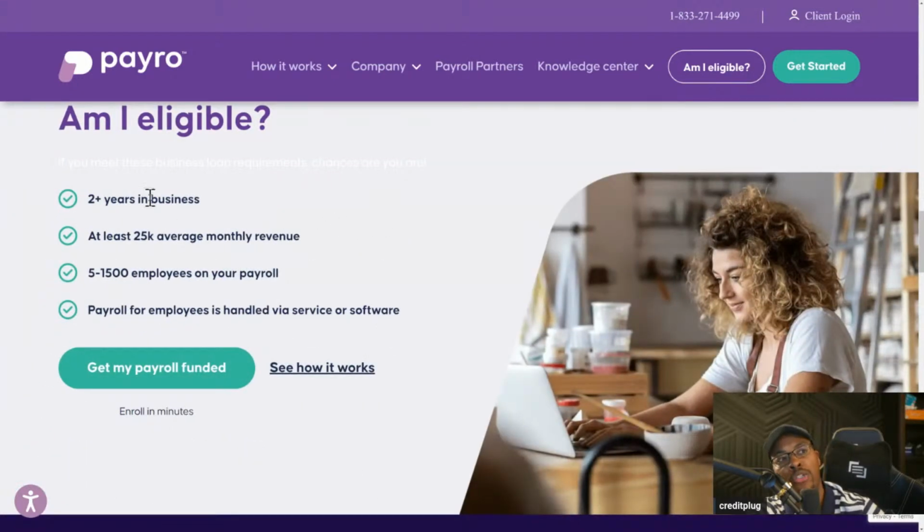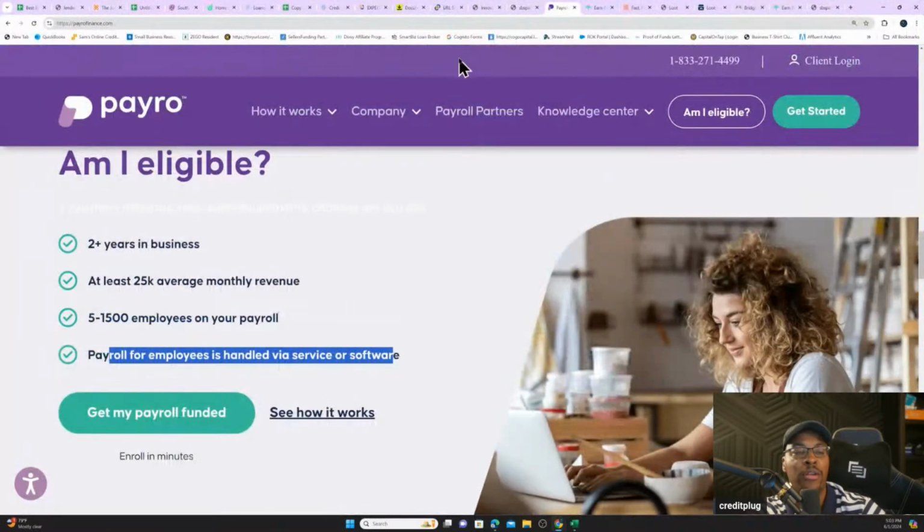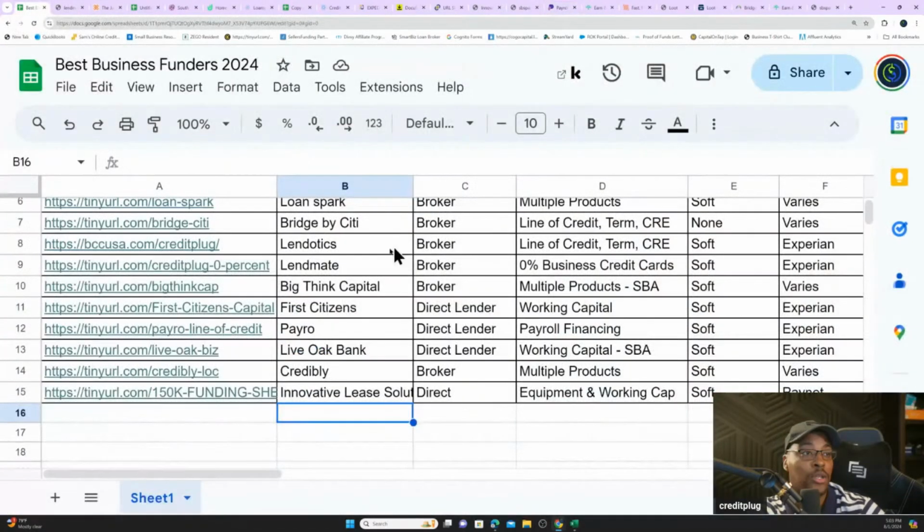And also 2 years time in business, and you must also have a payroll software. So if you're paying people under the table, that's not going to work. You have to be running payroll with a payroll software in order to qualify. No hard credit check. So definitely a great product. And again, this is more or less a hidden trade line because they don't report to any business credit reporting agencies.